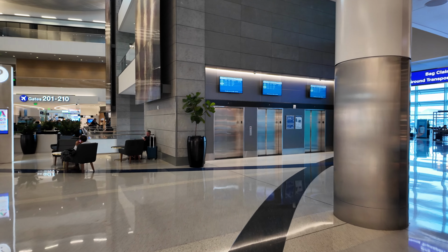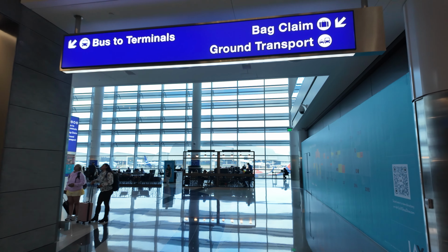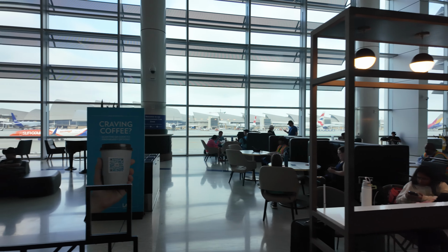Oh, and then bus transfer to other terminals. Proceed to level 3. Okay. So there must be like an airside bus service going from here if you need to connect to other terminals rather than doing the long walk. Yeah, all right.